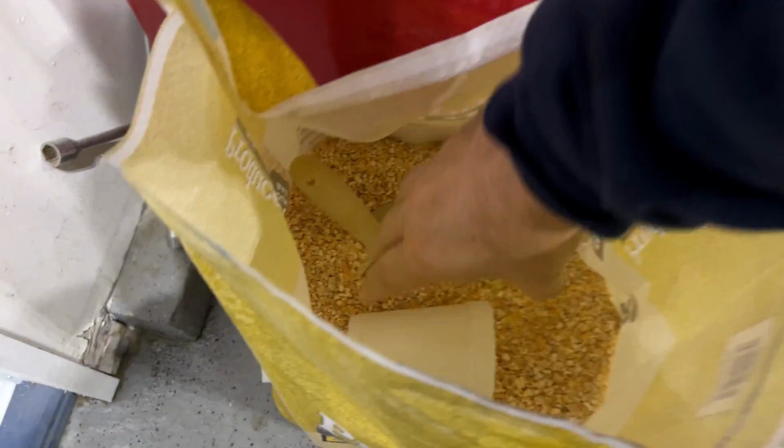Oh, and talking about the chickens, it was snowing this morning. I got one egg. Want to see them? Here it is.